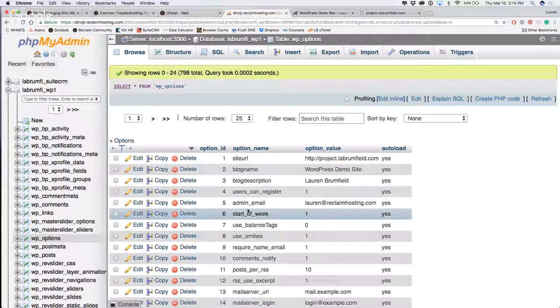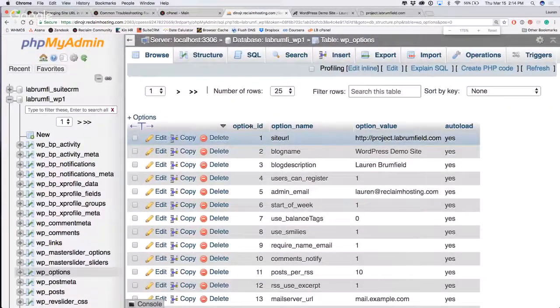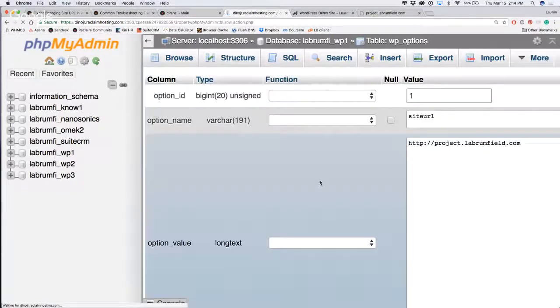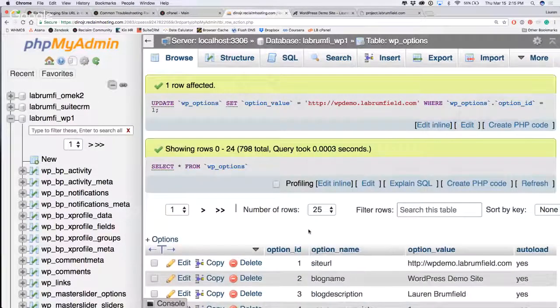And if I look over here, now I can see project.labrumfield.com. Okay, so if you notice that maybe in WHMCS, their domain says something else, and then you come in here and you see that change, you can say, I bet they changed their domain. So what we have to do is change it back. Okay, so it's this first line. It says siteurl. Let's see if I can make this a little bigger so you can see that there. And I'm just going to come over and click edit. There we go. That's where I made the change. So I'm just going to come in this box and click wpdemo and scroll down and click go. Okay. It takes me back to where I was.